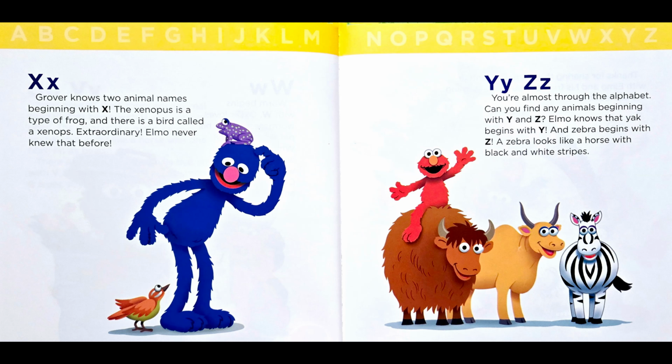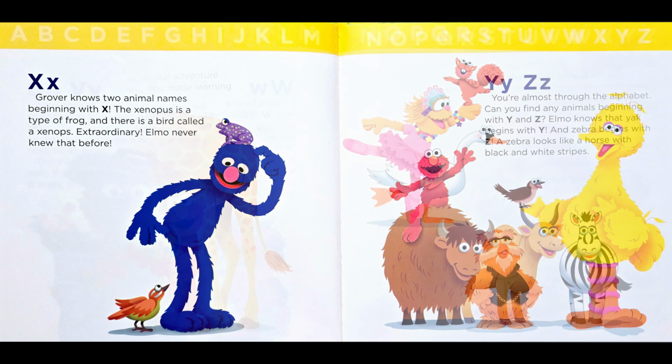Y. Z. You are almost through the alphabet. Can you find any animals beginning with Y and Z? Elmo knows that yak begins with Y, and zebra begins with Z. A zebra looks like a horse with black and white stripes.